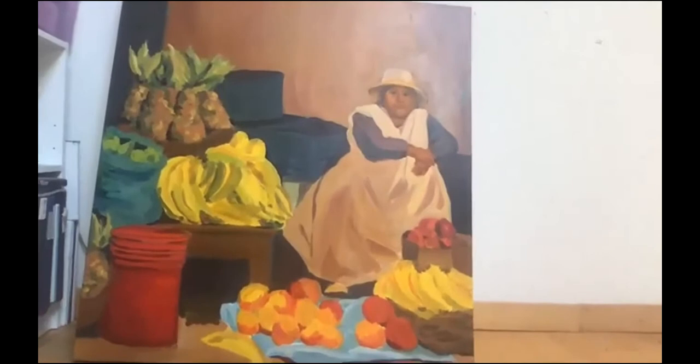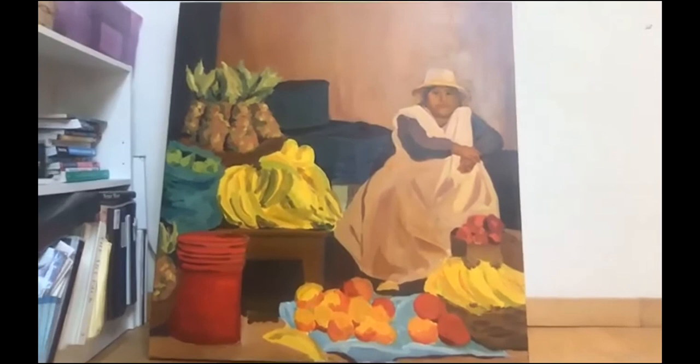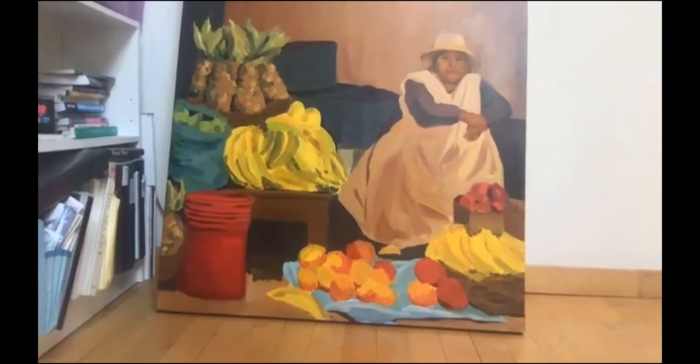Other paintings. This was in La Paz, Bolivia, a family trip, and the markets there are really amazing. The women in the markets wear these layers upon layers upon layers of petticoats, which make their form really, really large.